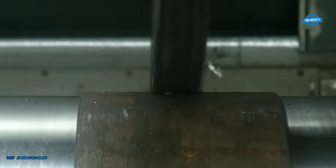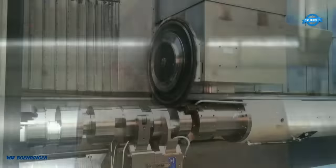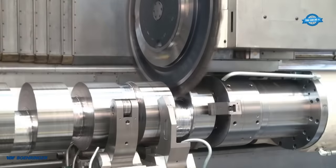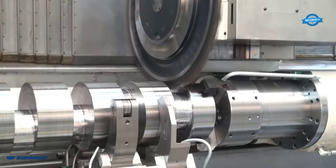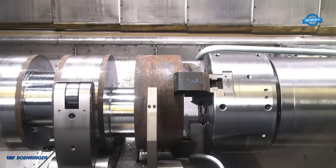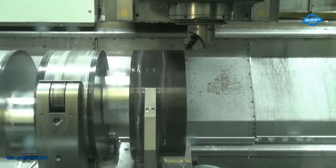Its bed, crafted from polymer concrete, embodies maximum rigidity and damping, a cornerstone of stability in precision engineering. Linear roller guides of the highest quality exemplify precision and longevity, ensuring consistent high-level accuracy over extended periods of use.